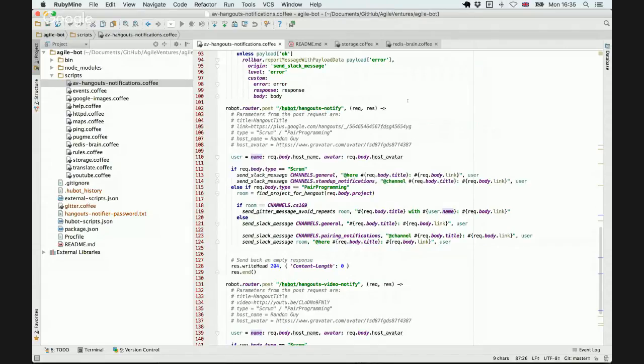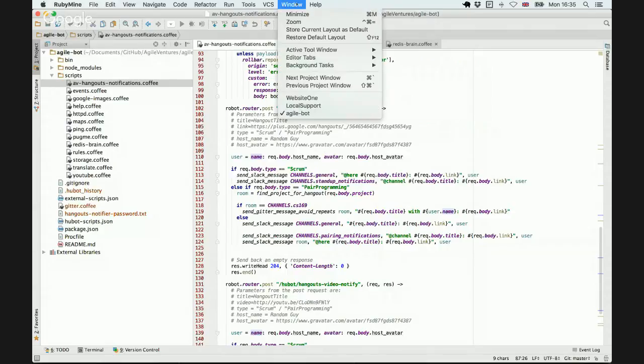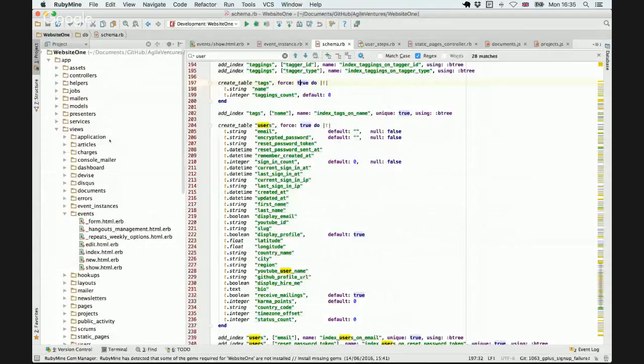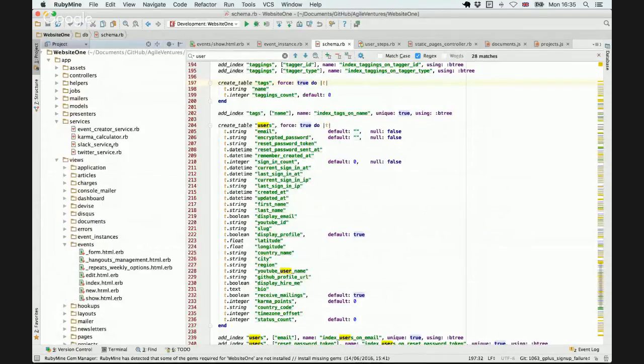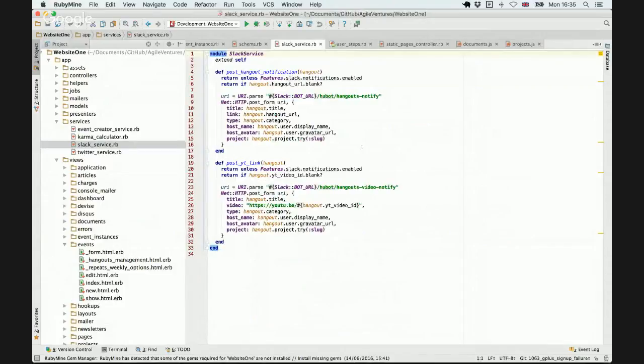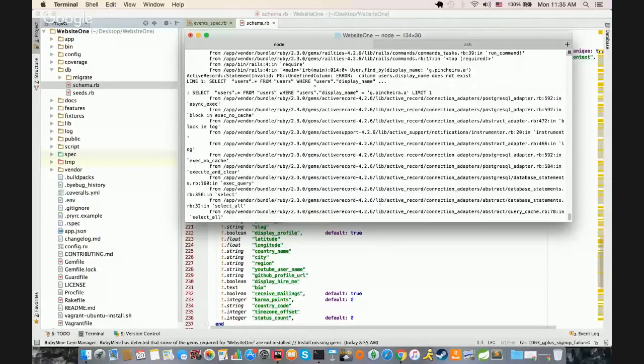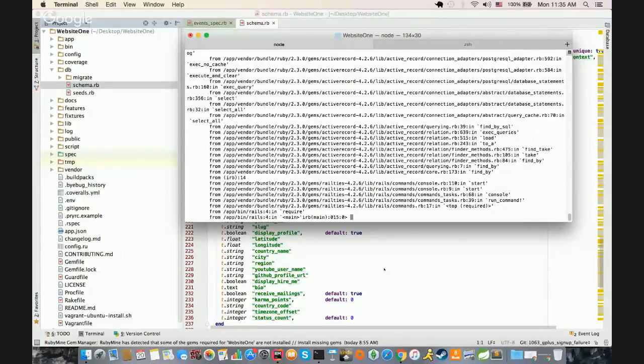I guess that must be incoming from website one from the Agile bot. Is that actually the Slack service hitting the Agile bot? So for the hostname, we do hangout.user.displayName. You could try searching for it, go back to what you were doing there and search display underscore name. I didn't actually see that. It's not an attribute, right? That's weird. Oh, this. Okay. Maybe they're not even hooked up.